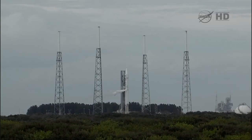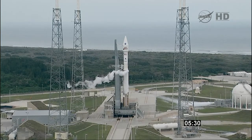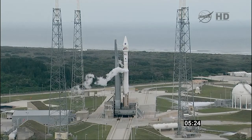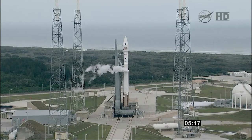T-minus 6 minutes. Fuel fill sequence is complete. Roger. This is Atlas Launch Control, T-minus 5 minutes 15 seconds and counting.